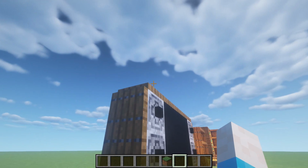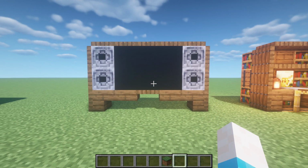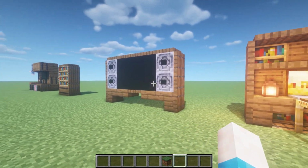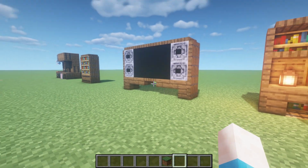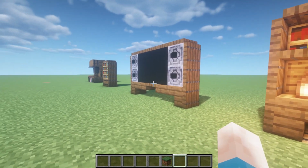And then encase it with trapdoors to fit it into this TV frame that's been stuck in, and it's one big unit. So that's already a nice little TV design there. Obviously filling in the back of it and everything with a wall will look so much better than having it standing in the open. So yeah, well, it's not really a little TV design, it's quite large.